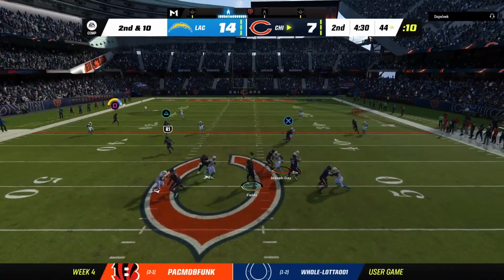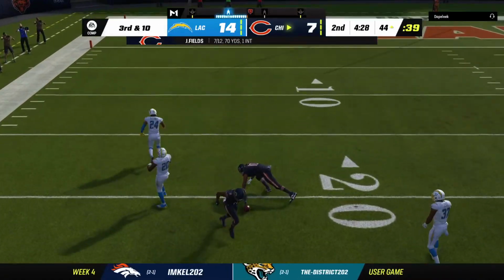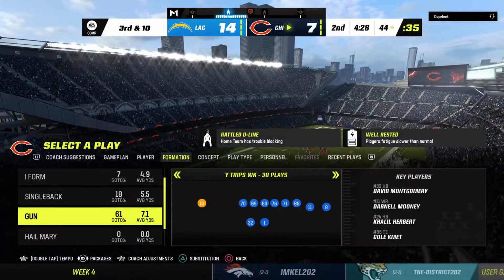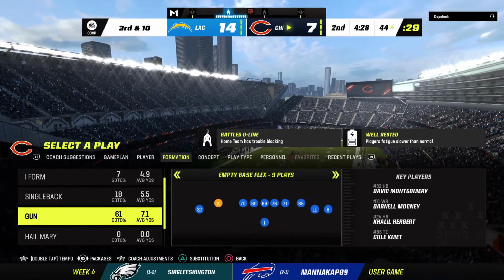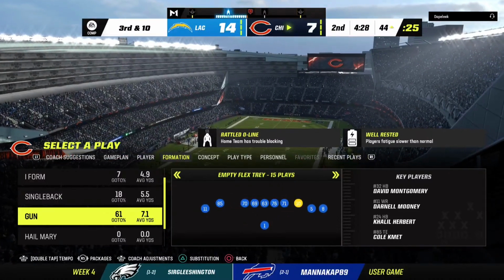Now Fields. And that falls to the ground, incomplete. A nice job of bodying him up defensively, and now it brings up 3rd down. And with a dime look on defense, 2 extra defensive backs on the field and covered up essentially every blade of grass. That allowed them to disrupt the play.